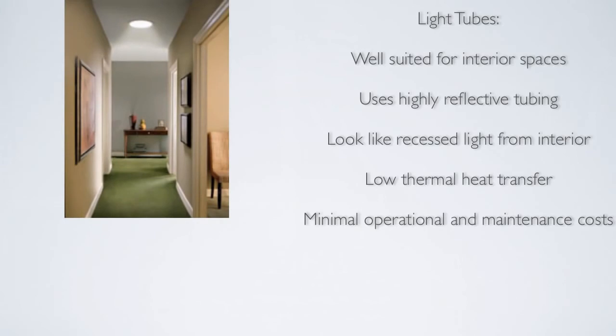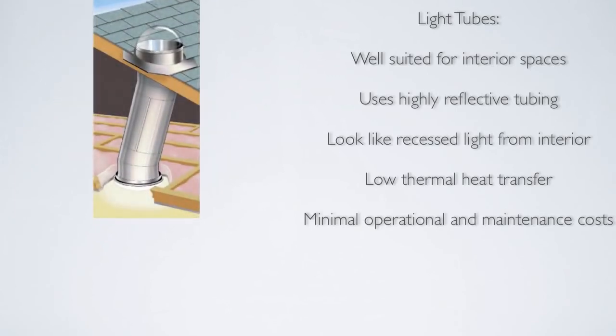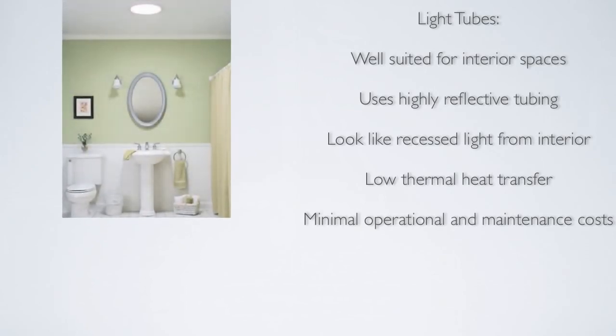From the interior, these daylights appear as conventionally designed recessed lights, integrating well into ceiling design. The adaptable nature of tubular daylighting solutions allows architects and design teams to choose the optimal location of the lens on the roof, while providing flexibility for where the natural light is ultimately delivered. Other key advantages of tubular lighting are the low thermal heat transfer properties and minimal operational and maintenance costs.